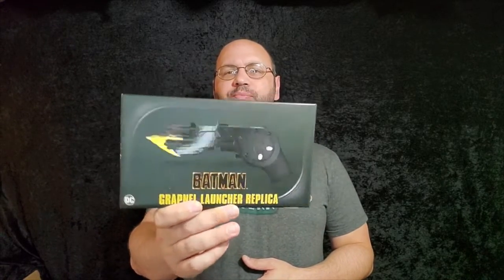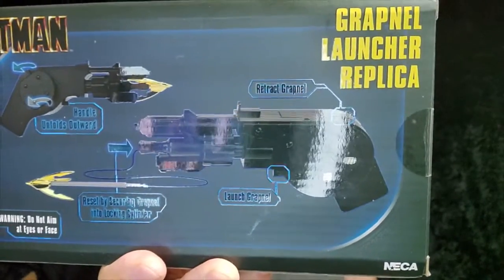But the Bat replica gun just recently got released, which is crazy when you think it came out in '89, or even be nice and say '90. Then in '91 or '92 we got the sequel. So even if you say that was the last time we saw this gun, it's 2021. We're 30 years later. So the fact that this is the first time we've seen it is kind of interesting. It's a 1-to-1 scale, and the box is very sexy, a very nice design. NECA always does good with their packaging. You can't fault them for packaging.